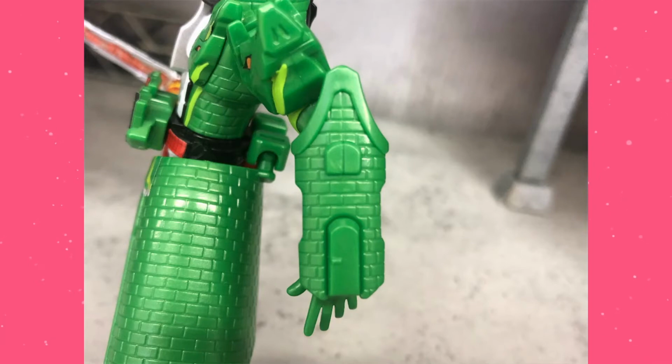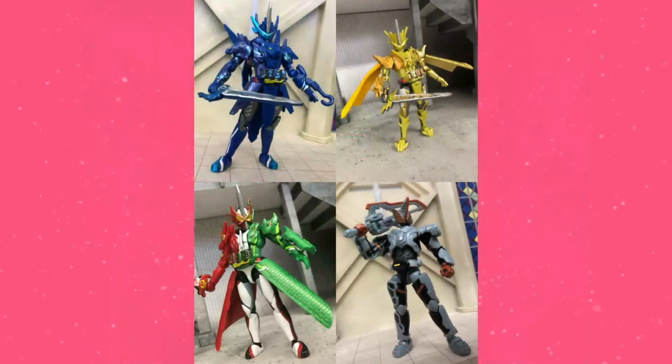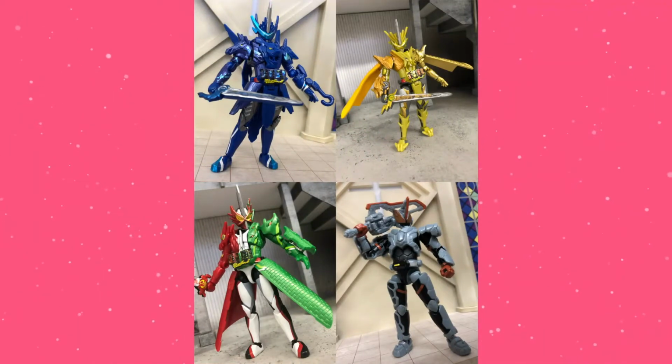It's really weird, because this is now technically a SHODO exclusive form. So that's kind of neat trivia, but also we should be getting the accurate thing. I don't know, it's strange. But hey, this is everything that's coming in SHODO Saber Book 3.